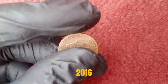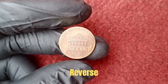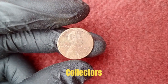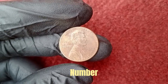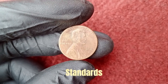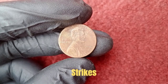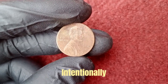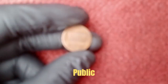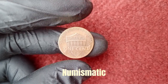Now, while the 2016 D penny might appear to be just another common coin issued by the Denver Mint as part of the ongoing Lincoln Shield reverse cent series that began in 2010, a closer inspection by sharp-eyed collectors and grading professionals has revealed that a very small number of these coins feature defects and characteristics so rare and unusual that they defy typical production standards, leading to the growing theory that these may not have been mere accidents but perhaps experimental strikes, transitional error pieces, or intentionally struck anomalies that somehow escaped the Mint's rigorous quality control systems and found their way into public circulation, making them not only extremely valuable but also historically important numismatic artifacts.